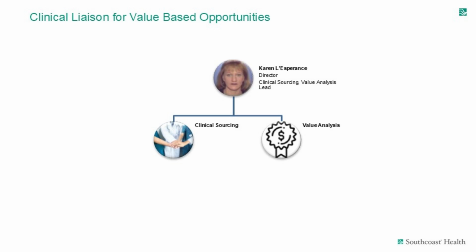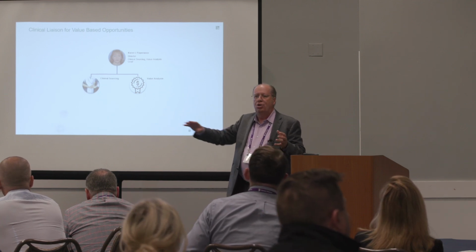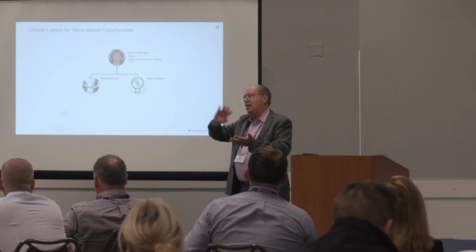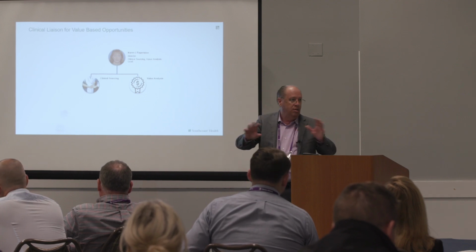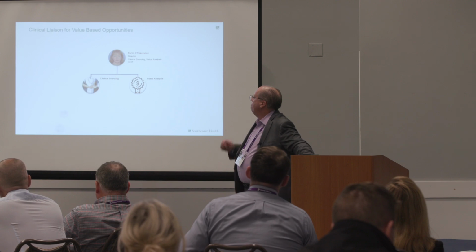And then Karen, as I said, we're horizontal, right? So each group has their own value analysis. But what Karen does is she's across all the value analysis teams to make sure we're driving the same process, the same approach, right? So she connects all those dots, and she's now moved into VNA and the physician group to drive value analysis as well.